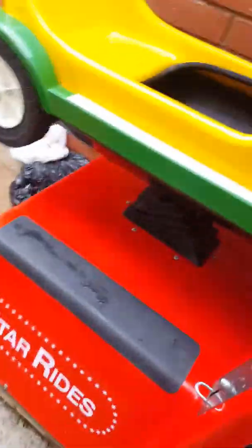Rubber gator straight away, not a leather one. The gator not decomposed at all. It is absolutely spot on. It looks like a brand new gator. All I've done is polish it. That's all I've done. I've had nothing else done to it.